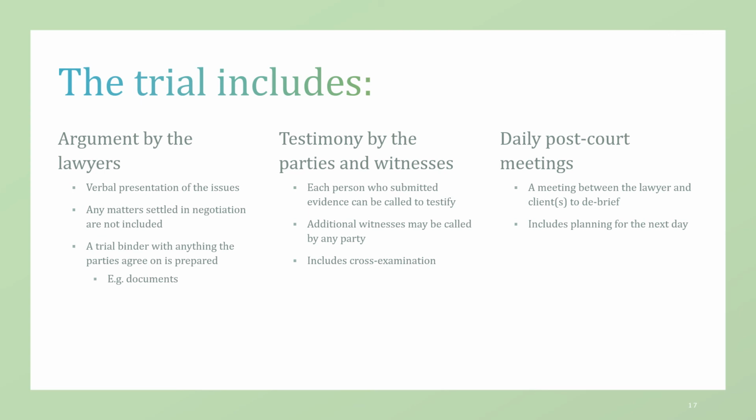For example, if the plaintiff's lawyer calls a bank executive as a witness, the defendant's lawyer can also question the banker. On TV and in movies, this is usually where someone bursts into the courtroom with a surprise witness. Real trials aren't this exciting. Surprise witnesses aren't allowed. The purpose of a trial is to have a thorough examination of the issues and evidence, not to ambush the other party. Following each day in trial, there are post-court meetings between the lawyer and the client to debrief what was said and to prepare for the next day.